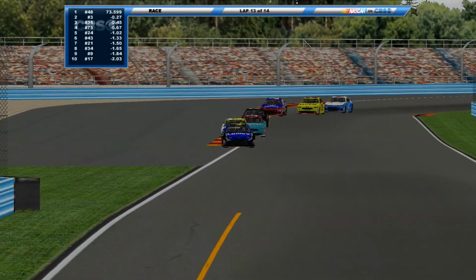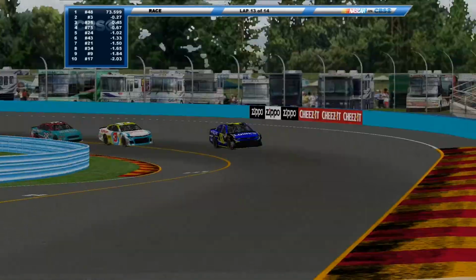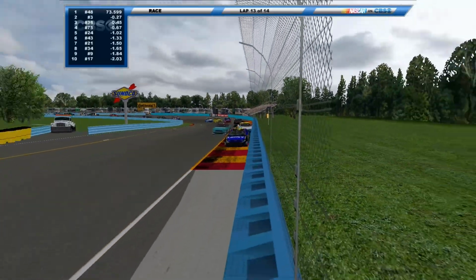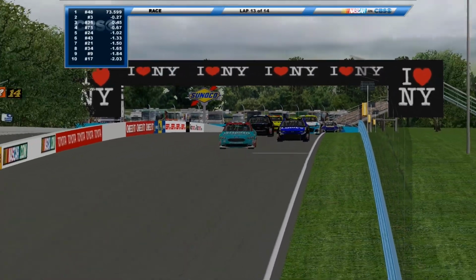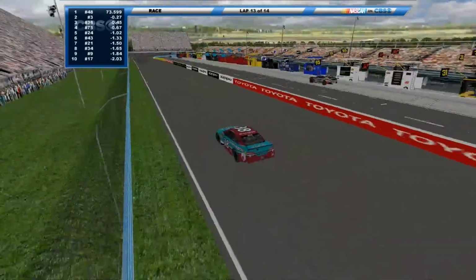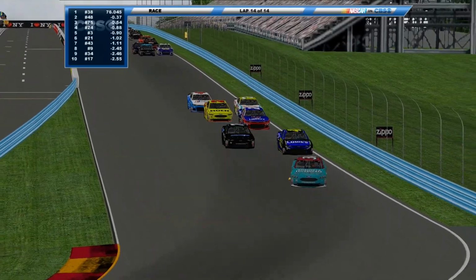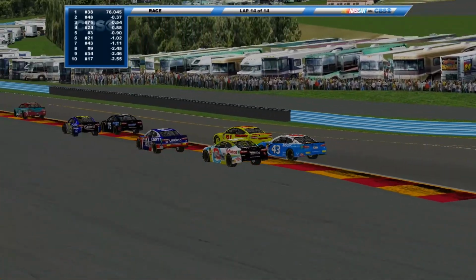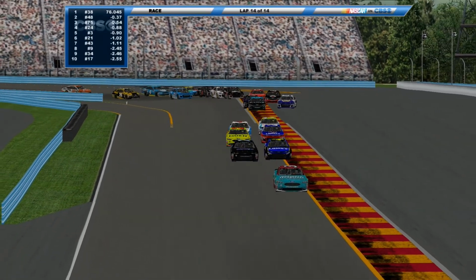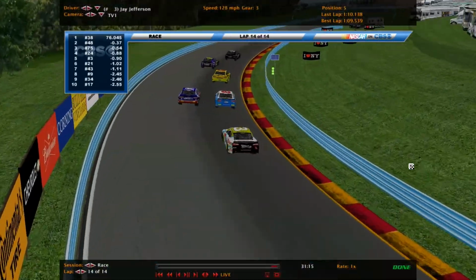Alright, coming to the white flag. White flag is out. Oh, and the 48 and the 3 overdrive it. There goes the 38. Ryan Butcher now takes it. We're not going to go into overtime. Diego Yepes in 3rd. Nevins 4th. And now Legacy in the 21 is in 5th. But he's okay. He doesn't really need to win. But of course, still got to go for it. And Jake Jefferson drops to 7th.